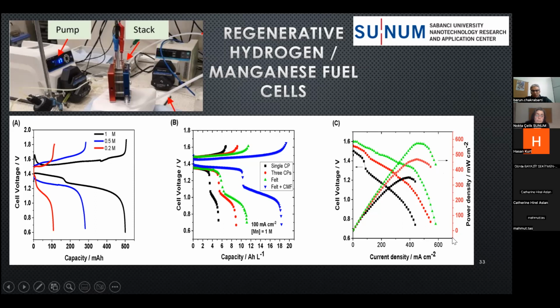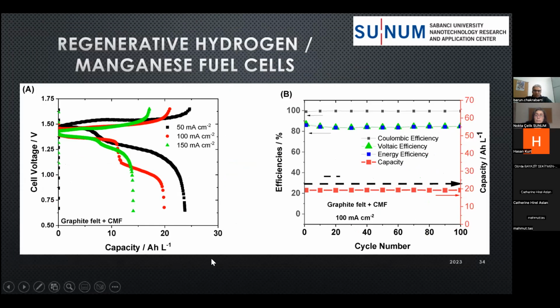So these are all preliminary results that we obtained, and we hope to do similar experiments in the future with more improved carbon metal fiber electrodes, and if we can have self-standing electrodes without being supported by the commercial ones. Anyway, here is just showing how the standard graphite felt modified with the carbon metal fiber performs at 3 different current densities, which is very commonly tested in flow battery literature.